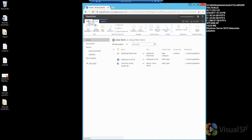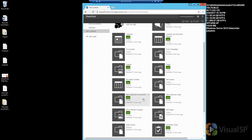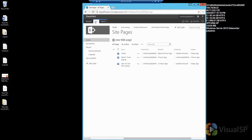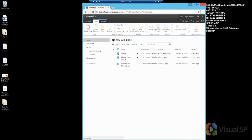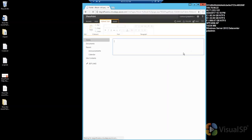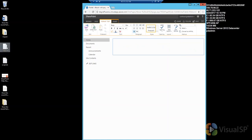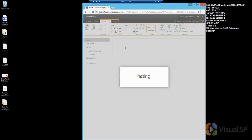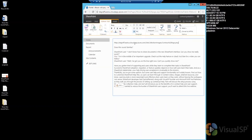All right, so there's one other way that I want to show you, and then I'll kind of explain why. So I'm going to go into Site Pages, and we're going to do pretty much the same thing. We're going to do a new page. I think I tested this earlier. Let's see if that works. Okay, so I'm going to go back in here to this file. So this isn't a bad interface either if you need to create some HTML content.